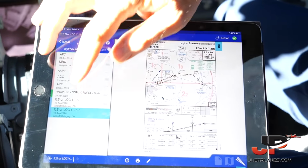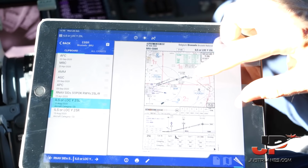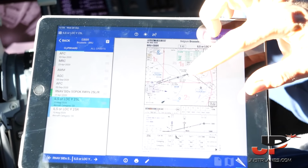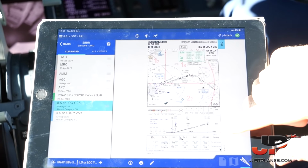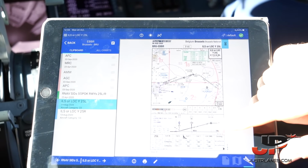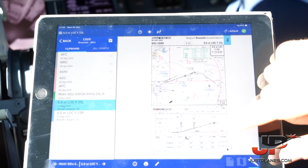This one is a 25 right, we probably have the 25 left, so let me show you the 25 left. Similar procedure to intercept the localizer of the 25 left. That's a final track of 249. The minimum altitude to intercept is 3,000 feet, that's not for obstacles but for noise abatement into Brussels, so we might be able to even intercept it lower at 2,000, but typically that's not done.